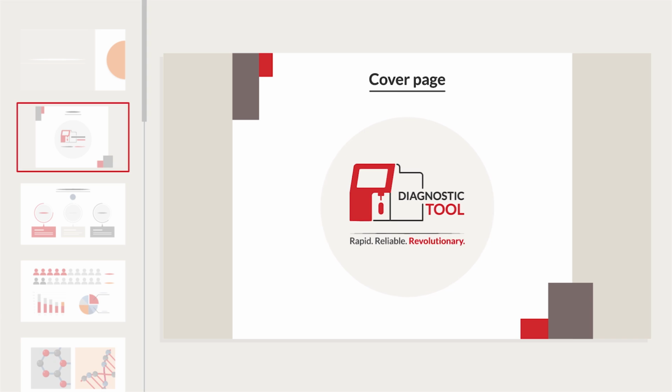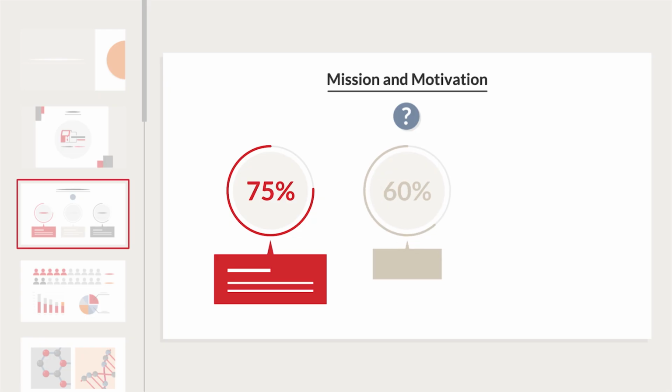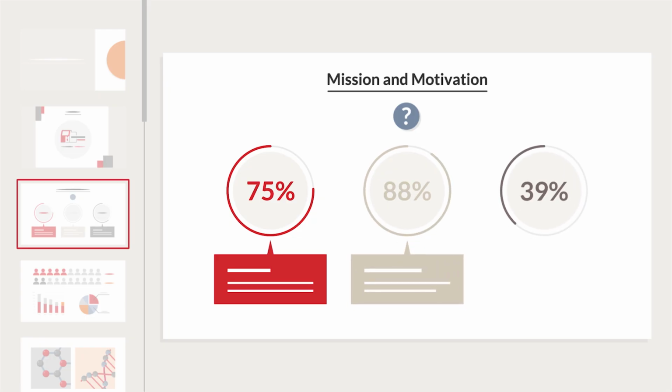On the cover page, you can include your company logo and slogan. A compelling pitch has a story and starts with a strong hook, such as a surprising statistic or a provocative question. It's important to spark curiosity, clearly state your motivation, and explain why you are pursuing this venture.